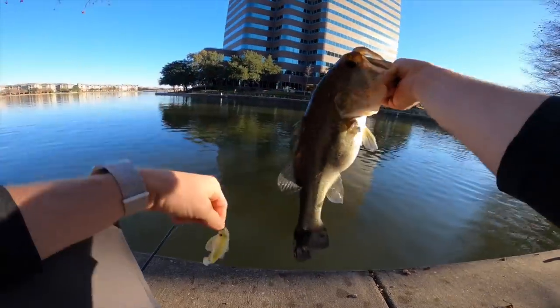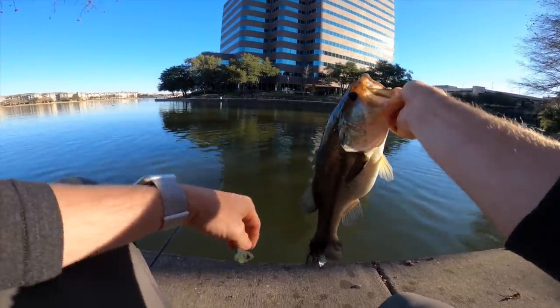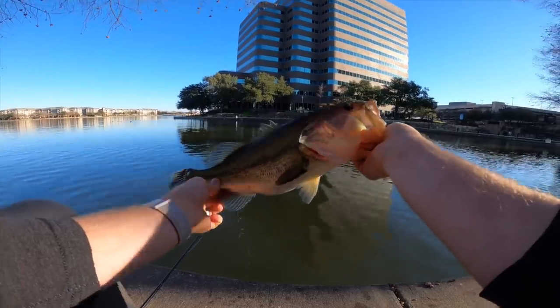Hey, top of the mouth hook set, thank goodness. I said the next bite I get, I'm just jamming it. I'm shooting for the sky. So exactly what we did. First one, probably 2 pounds of the day, y'all. Get it back in here, try and get us some more.